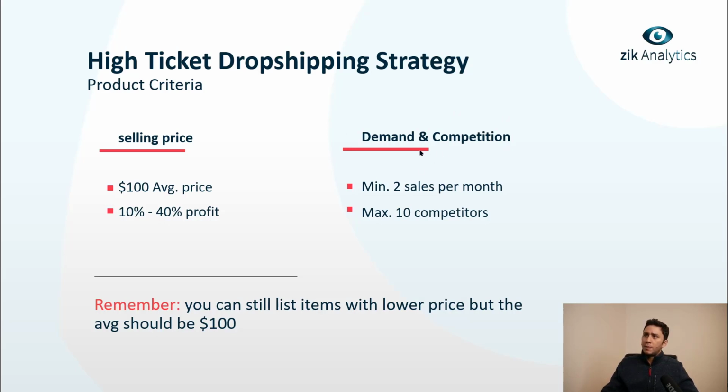Demand and competition. When selling high ticket items, it's very important to understand the sales are not as high as selling a $2 product, okay? A $2 product can sell thousands of times every month, hundreds of times every month. If you sell a $100 product, it may sell only 3 times, or even 2 times, or even 1 time, but each time it will generate $10 to $40 profit. So focus on products with at least 2 sales and no more than 10 competitors. If you're just getting started, you can be more strict. It's all in your hands. I give you here a recommended range, but the more strict you are, the better results you will get, okay?